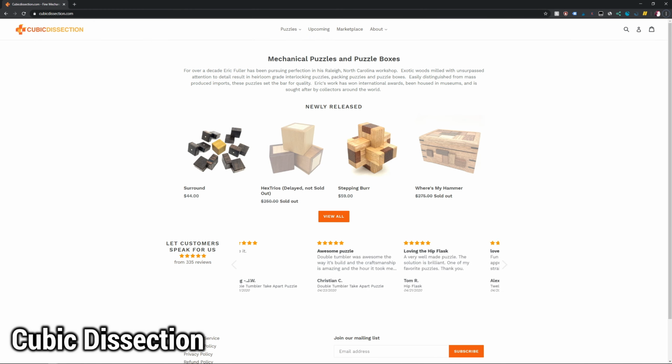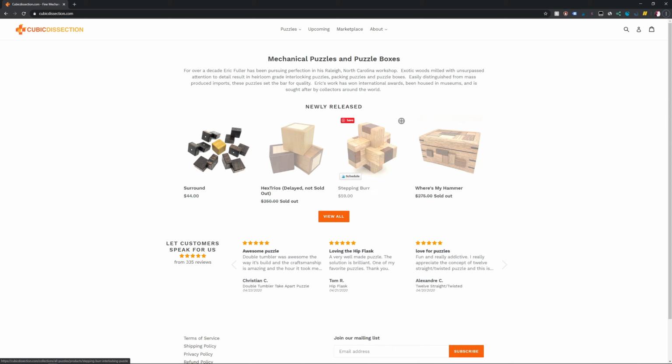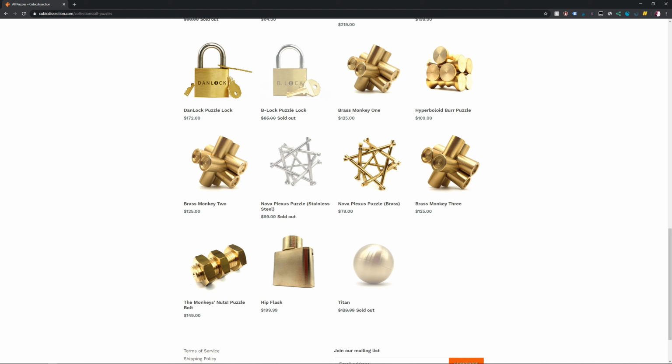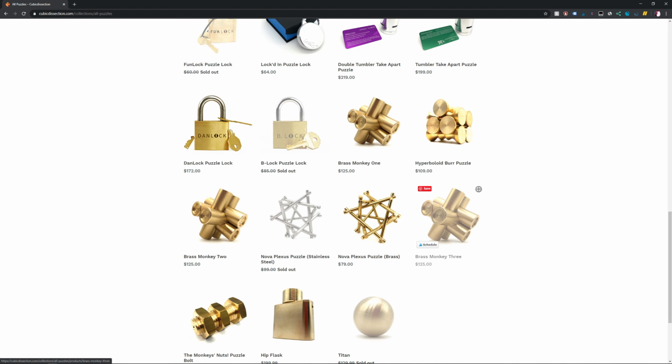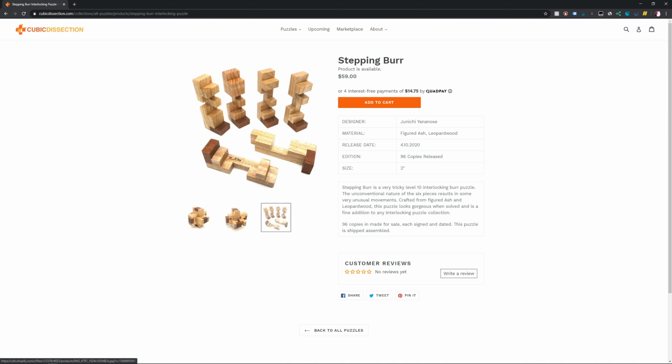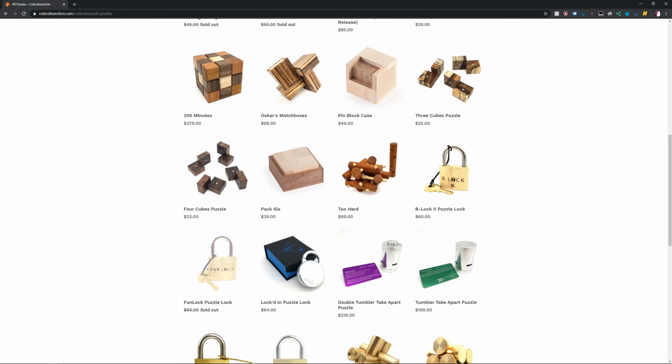Cubic Dissection is a website with a bunch of cubic mechanical puzzles and puzzle boxes. You got Where's My Hammer, which is sold out. A bunch of lock ones. I assume they're puzzles. But the Stepping Burr, got all these things. It's a level 10 interlocking burr puzzle. These aren't all simplistic by any means. I don't know if they have them in specific levels in their own categories or if they're just scattered about.